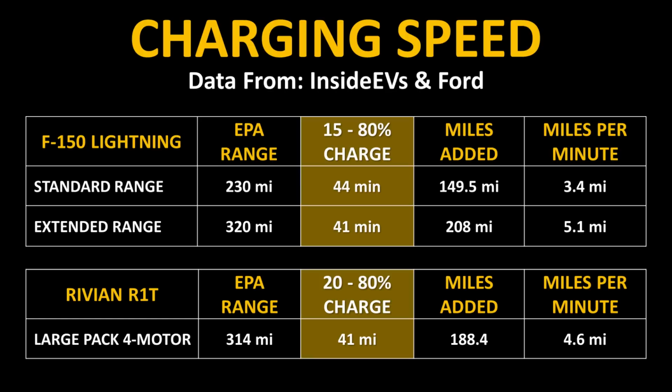For comparison, according to an Inside EVs article, the Rivian R1T can go from a 20% to 80% state of charge in around 41 minutes. And for the quad motor large pack version of the Rivian R1T with 314 miles of EPA rated range, that equates to around 4.6 miles being added per minute of charging.